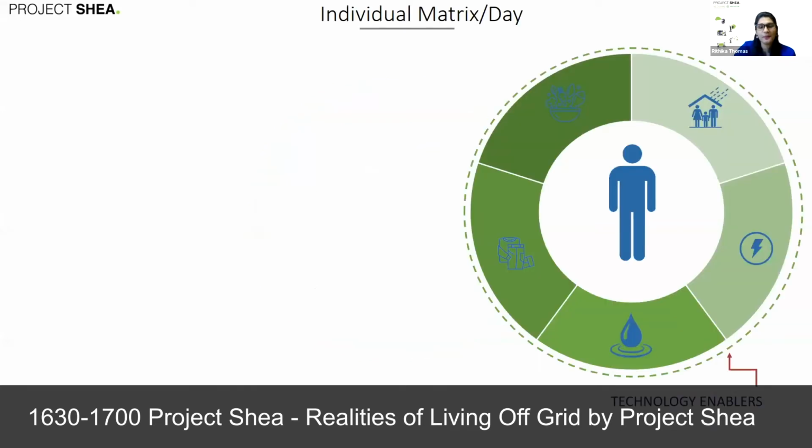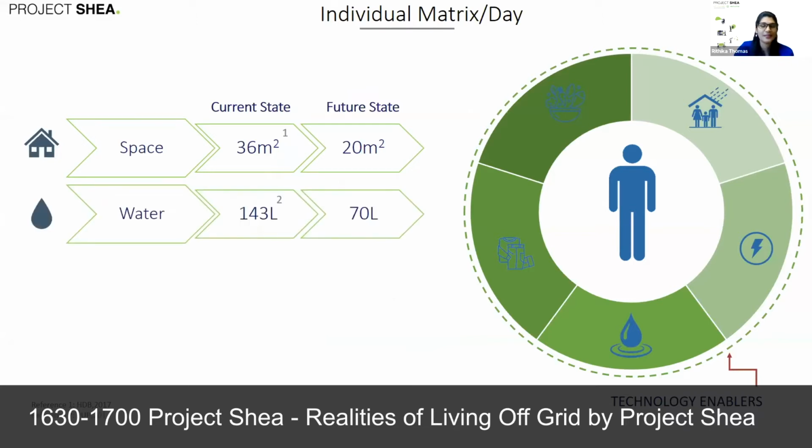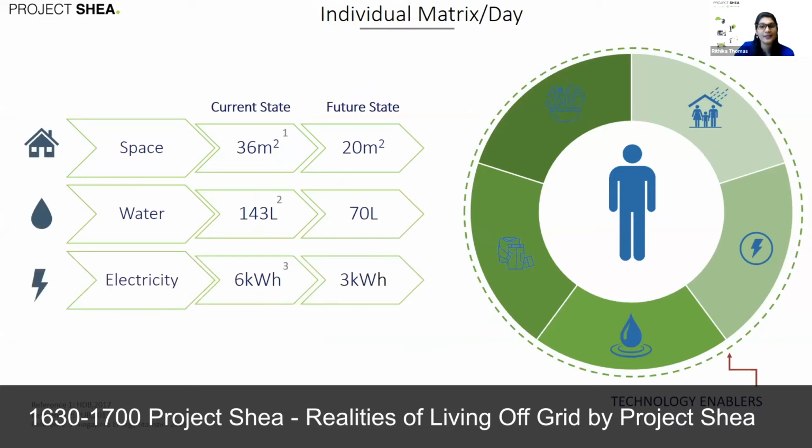So to recap, for any of you who haven't attended our previous sessions, we are developing a civilization kit to focus on one person and the implication of reduced footprint and consumption patterns to an individual and how the community changes at large. The consumption patterns of one person are capped at 50% of their current state. So it is 20 square meters for space, 70 liters for water, and 3 kilowatt hours for user behavior and consumption.